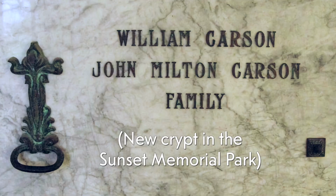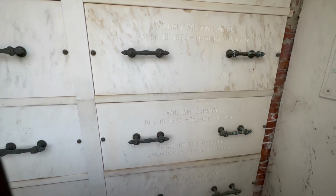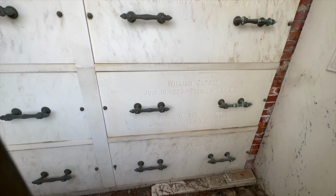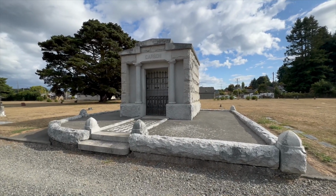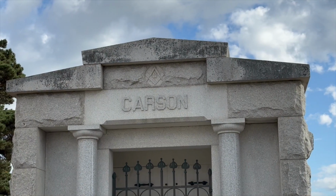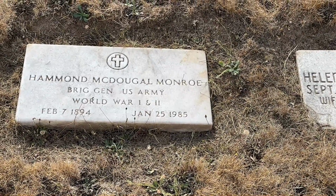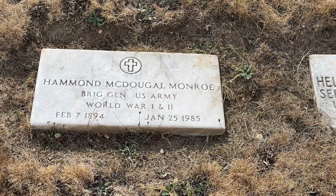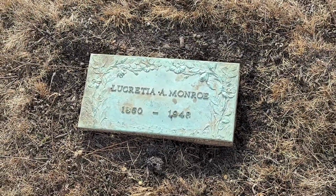Makes no sense, really, because that's a newer cemetery, and the mausoleum there looks ridiculously new. So it's presently unoccupied. I wonder what they plan to do with this. I mean, they spent a lot of money, a lot of stone quarried for this one. As a side note, I came across the grave of World War II Brigadier General Hammond Douglas Monroe, who passed in 1985, and that of his mother, Lucretia.